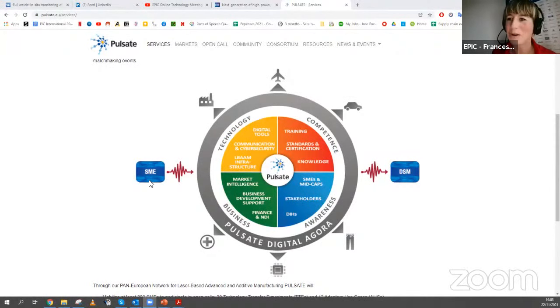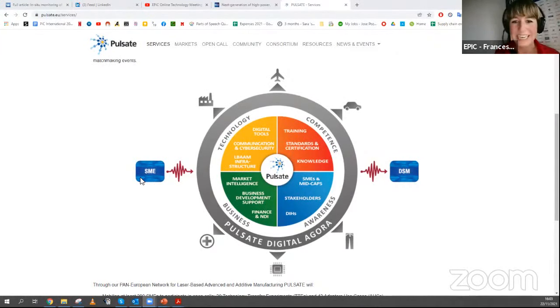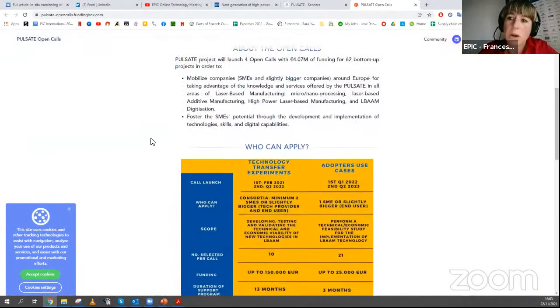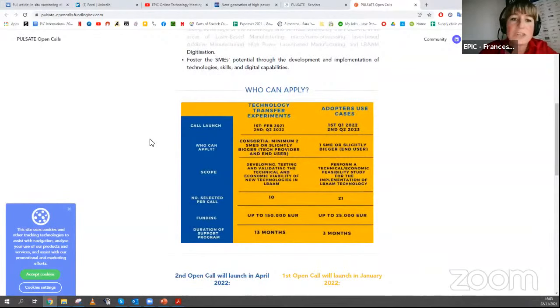So this is our logo for different applications. As you see, there is a little car. So automotive is definitely in the main six cores of the applications, but we don't restrict to this. We also have the possibility to support you with little consortia that can have some money, but also the services that our competence centers are providing. So these are the two kinds of calls that Jose is showing: technology transfer experiments, but also adopter user cases.